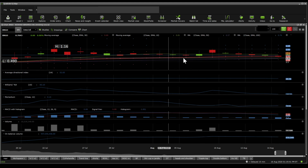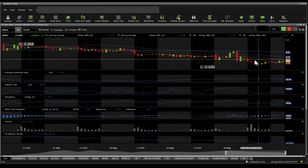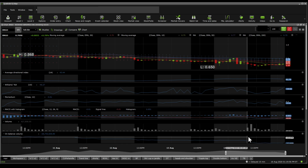Now, it is possible that that 50 SMA does reach out to the 200 SMA and crosses it, and once there, you get a golden star, which is a bullish sign. Now moving on towards the 1 hour perspective, you get to see on the MACD that it's actually curving upwards, which is a good sign here, although the on balance volume has decreased significantly on the last trading day, and it is trading around 70 cents.